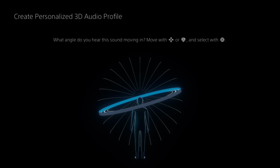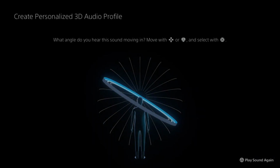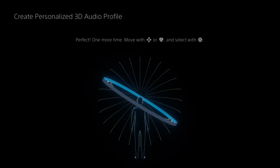Then you hear a sound going either from left to right or right to left, sometimes even angled. Depending on what you hear, you select one of the rings that represent the sound you just heard. And then you hear the moving sound again, and you select a circle again.